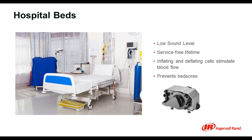Another purpose that a hospital bed can serve is that the air chambers can be inflated laterally, and that can help to actually turn a patient over. When selecting a pump for this application, which one is generally chosen, and do you have different motor options available?